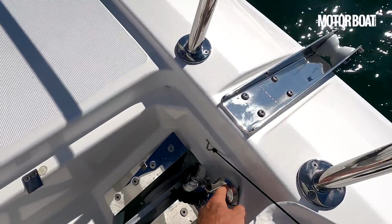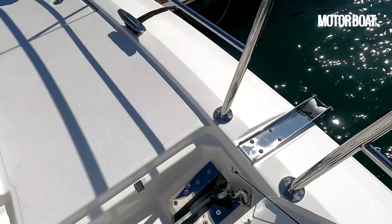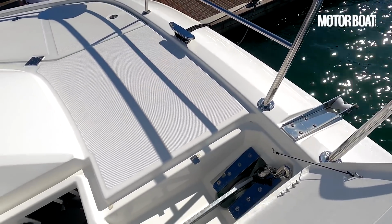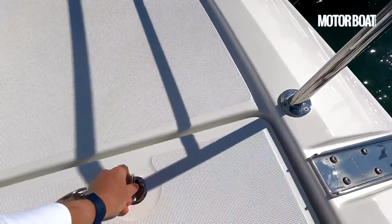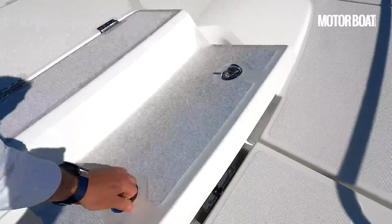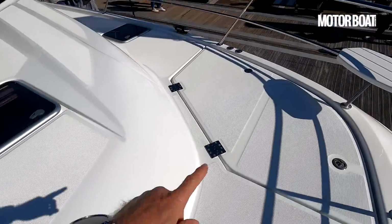And this little rope here is a means of making sure that it stays between the two hulls and doesn't foul the front of either of them, so it just helps to keep it on a bridle nice and central, keeps it in position. Put that locker down, and then exactly the same over here.